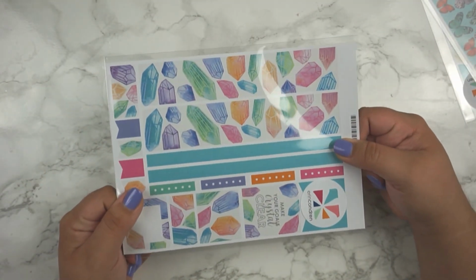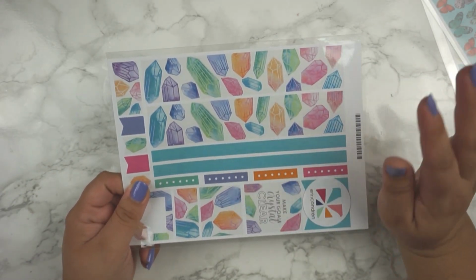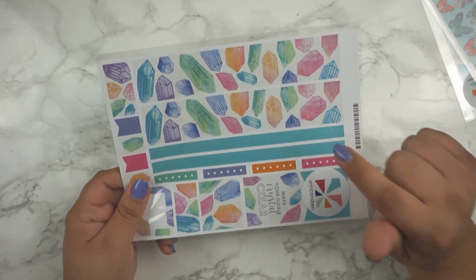And then you have this pattern as well, which is one of my favorite patterns. I have this in the cover, and it's just so gorgeous, so beautiful. So again, I picked this up for $1.50.